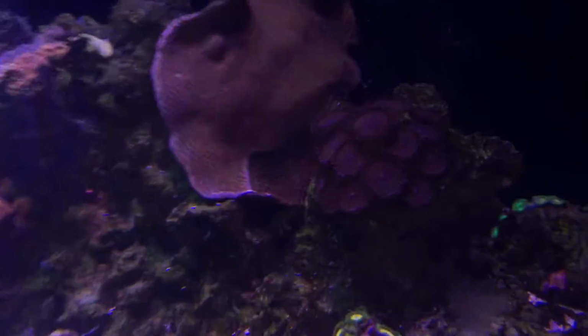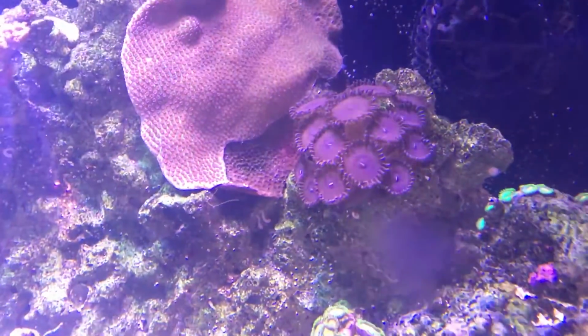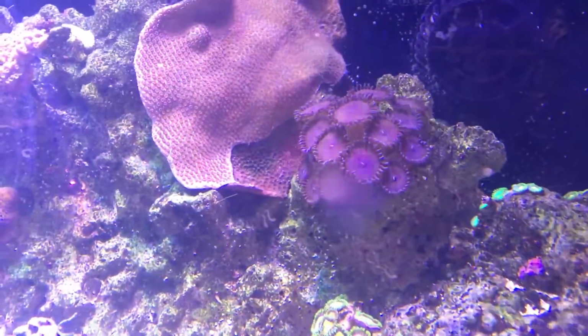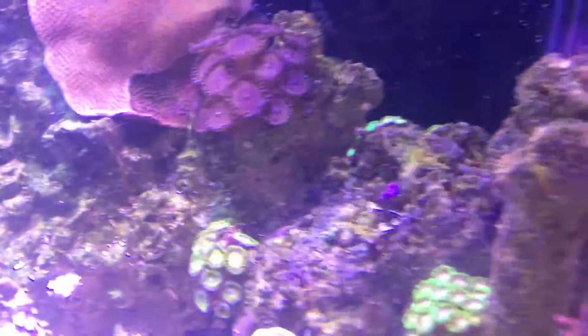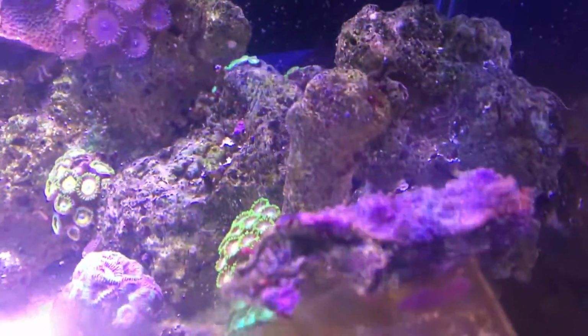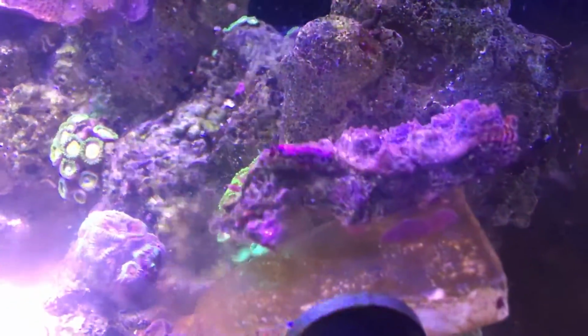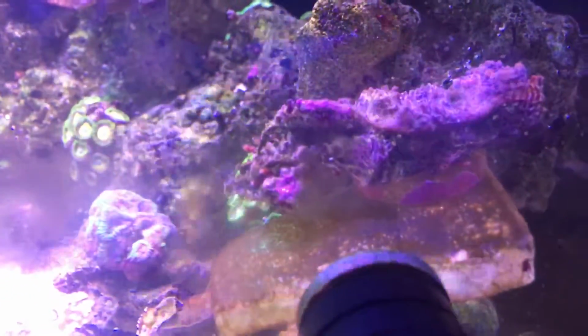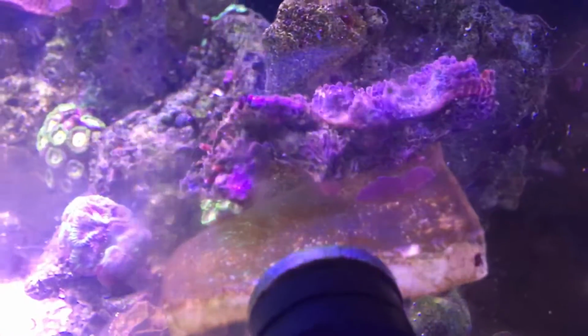Got some zoas in the back there. They were growing real well, and then they kind of stopped, and now they don't grow. They just kind of sit there. Got an Easter egg chalice, is what it was sold to me as, but I'm not too sure. I've had that for maybe like 2-3 months. A lot of corallines growing on there.